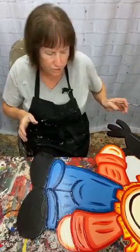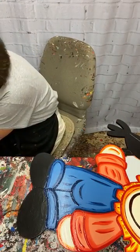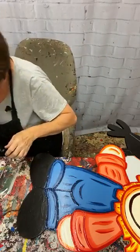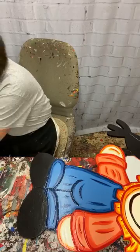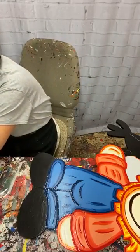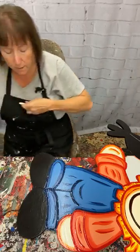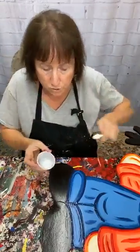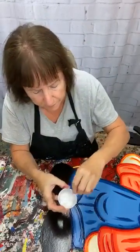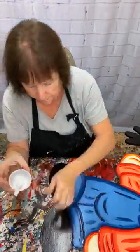Now, I see a place over here I messed up, but that's okay. What I tend to do when I do something like black shoes is go with a white. You don't have to. You could do gray on this, and it would be cute. You could even do blue, and blue would be cute. But I'm kind of old school about it, so I'll go with white. I've got my black little shoes down here, and I've got this white paint that I just put some water in, and I'm stirring and stirring and stirring.